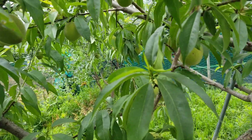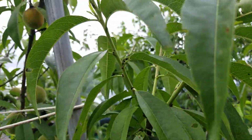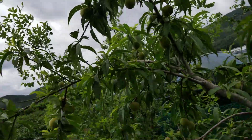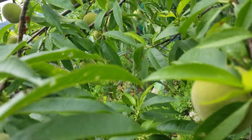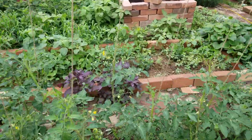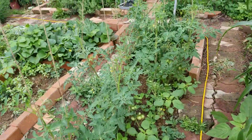And because of the rain and winds, I think there's less pressure from aphids on my peach tree. So I'll come back when it stops raining and see how the aphids are doing. And the tomatoes are starting to ripen on the bottom here. Probably another week?